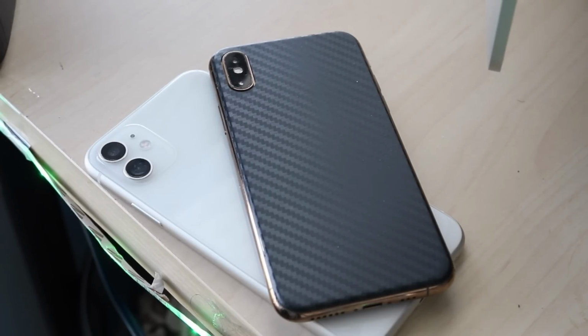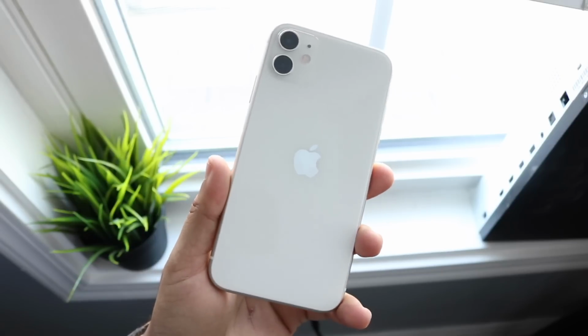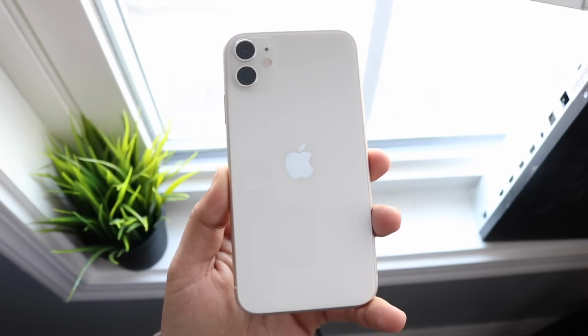Now hitting on the software, both phones are really going to be lasting for a very long time. The iPhone XS started off with iOS 12. The iPhone 11 started off with iOS 13. We're able to get iOS 13.3.1 on it so far. Hopefully iOS 13.4 comes out soon because iOS 14 is coming out in the next couple months.